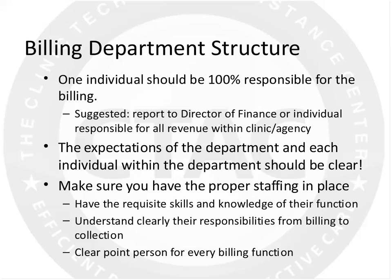So we're going to talk a little bit about the billing department structure here. And again, I've touched on it as I've gone through, but it's really, really important that we know who's in charge of billing. Who is that person, and who does that person report to? You can see that we've made the recommendation that person report to the Director of Finance. The assumption here is that the Director of Finance reports directly to the CFO or to an associate CFO, somebody very high in the finance side of the world. But the person that you designate as being in charge of billing should have a direct reporting responsibility, and should be the person 100% responsible for all of the billing.